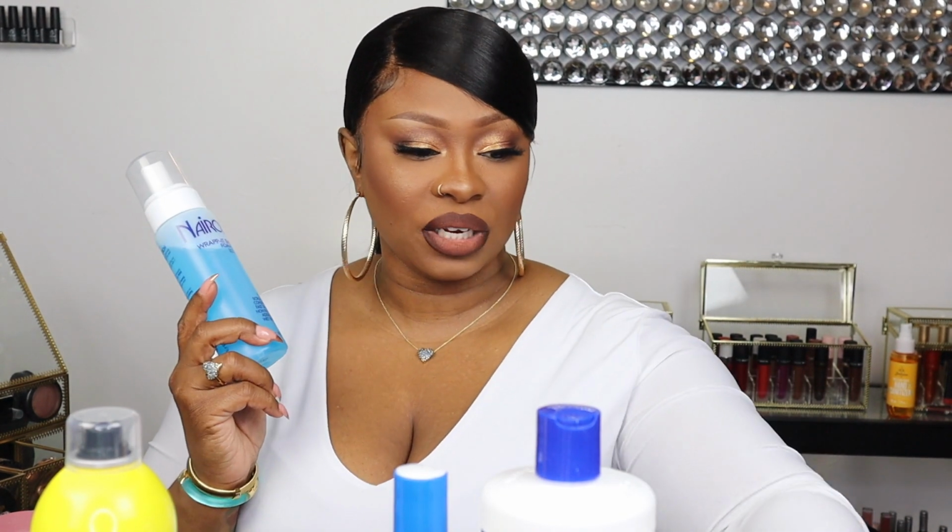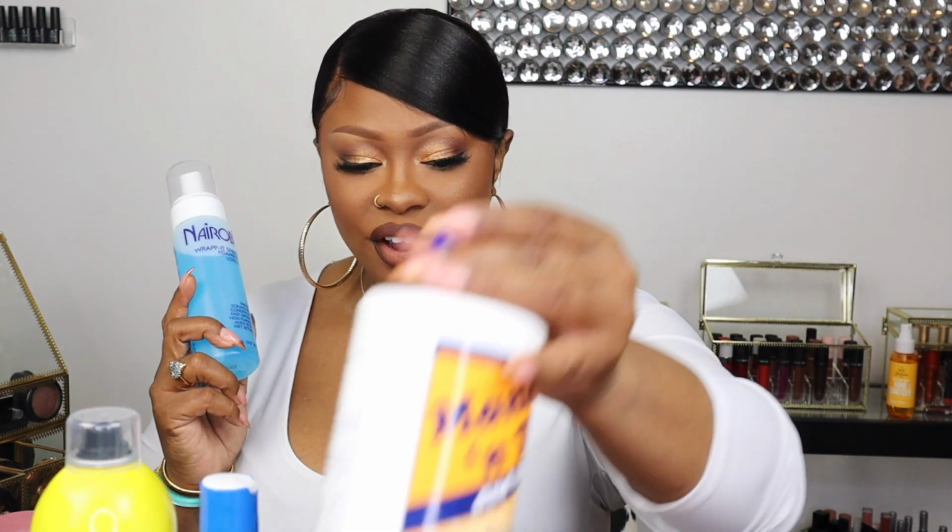I'm not sure if I told you all, but I got the Nairobi Mousse. Yeah, I just really like this mousse. It doesn't have an oil smell. For some reason, the other mousses I've been using, it smells like oil to me, like car engine oil to me. No one else thinks so. I am definitely itching my nose. No one else thinks so, but I do.